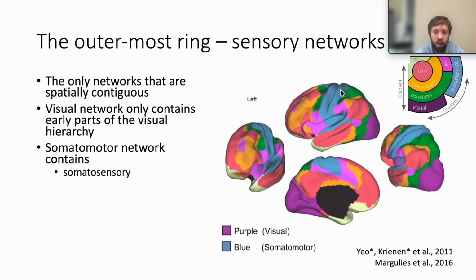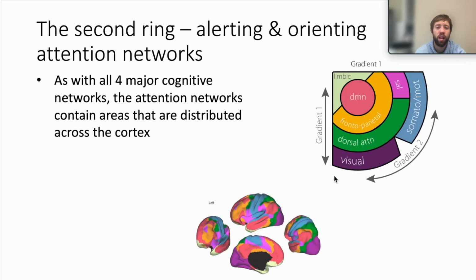patch here, whereas the primary motor cortex that controls the bulk of the movements of the body is from the central sulcus forward to the rest of this blue patch here, whereas auditory information, primary auditory cortex, is down here at the top of this part of the brain called the temporal lobe. We can see that's all contained within this blue somatomotor network, which contains somatosensory, motor, and auditory cortex. Now let's move in to the second ring, and this contains the alerting and orienting networks.